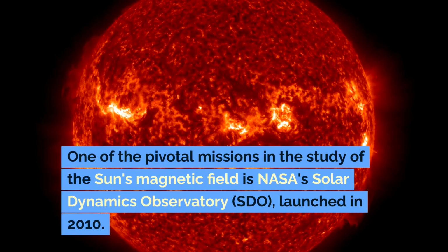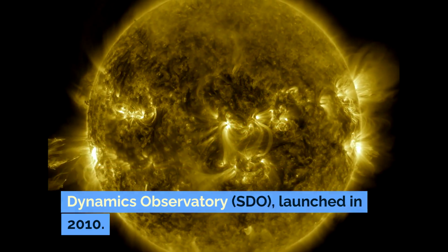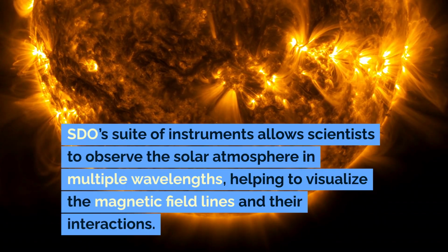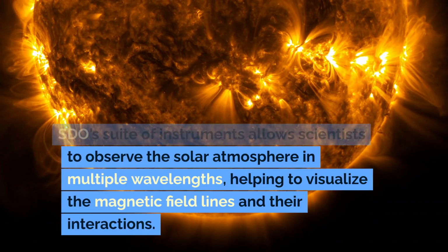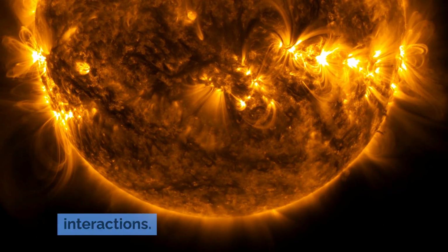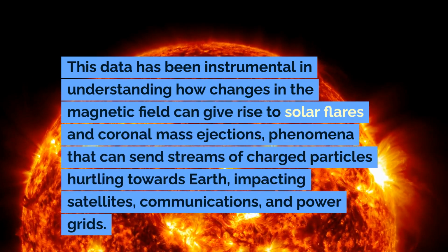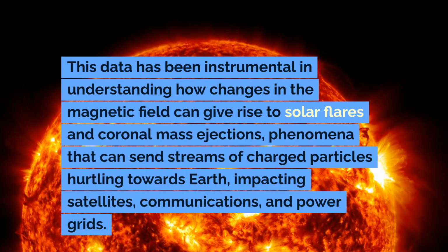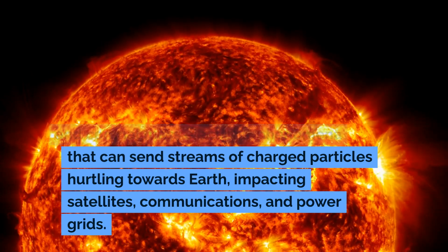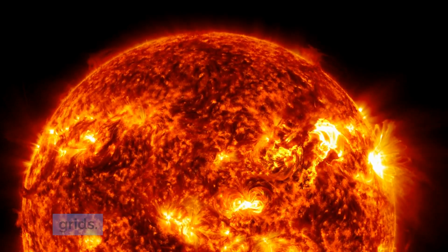One of the pivotal missions in the study of the sun's magnetic field is NASA's Solar Dynamics Observatory, SDO, launched in 2010. SDO's suite of instruments allows scientists to observe the solar atmosphere in multiple wavelengths, helping to visualize the magnetic field lines and their interactions. This data has been instrumental in understanding how changes in the magnetic field can give rise to solar flares and coronal mass ejections, phenomena that can send streams of charged particles hurtling towards Earth, impacting satellites, communications, and power grids.